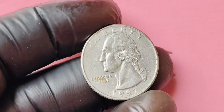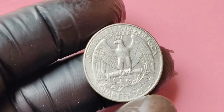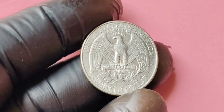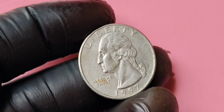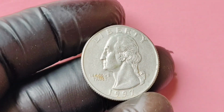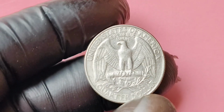So why is this coin worth up to $1.9 million? It's all about rarity and demand. Collectors are willing to pay a premium for coins that are not only rare, but also have historical significance or unique characteristics. Error coins, especially those from popular series like the Washington quarter, attract high interest. When a coin has a unique minting flaw or an unusual feature, it can dramatically increase its value.